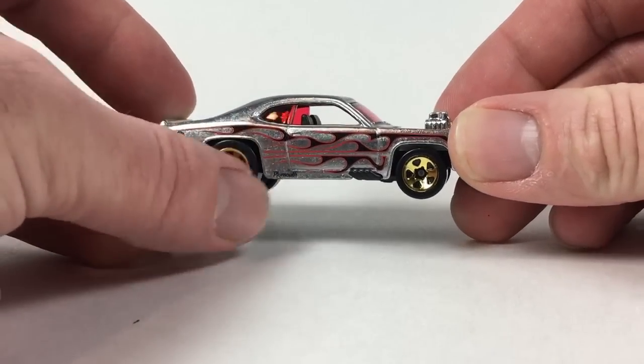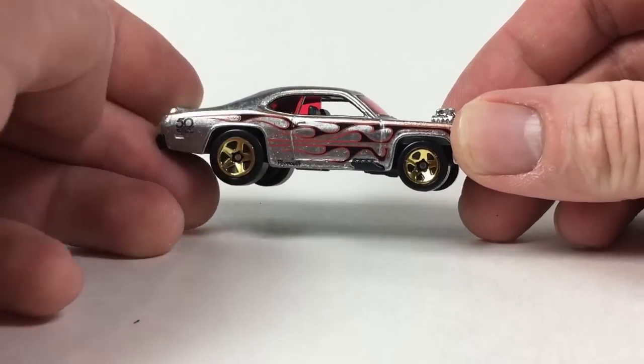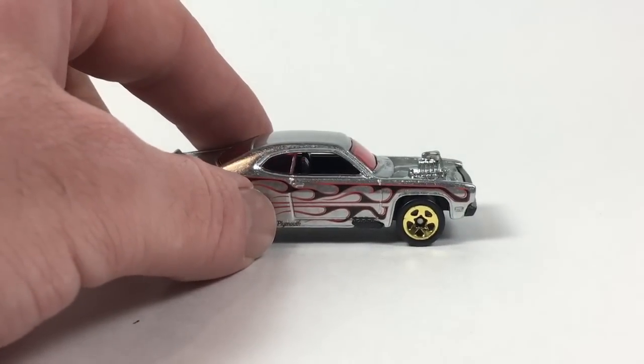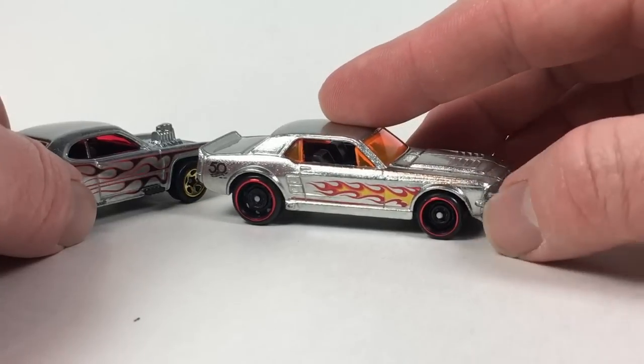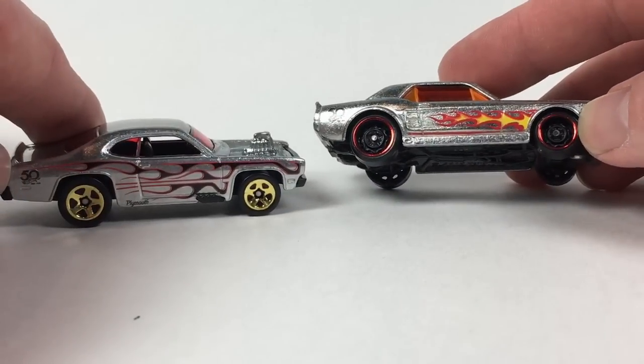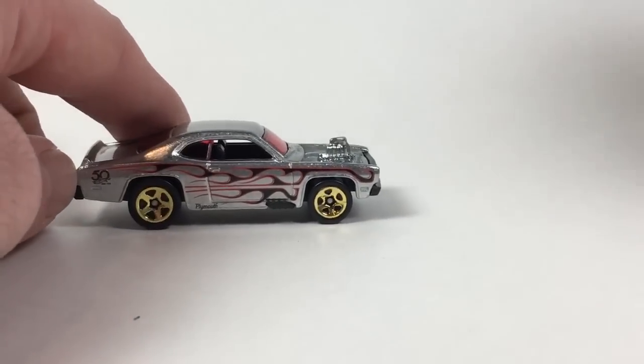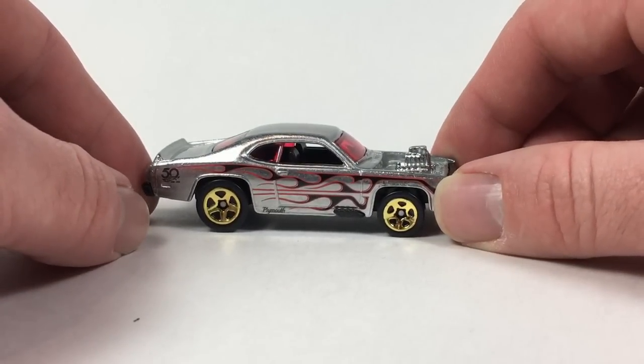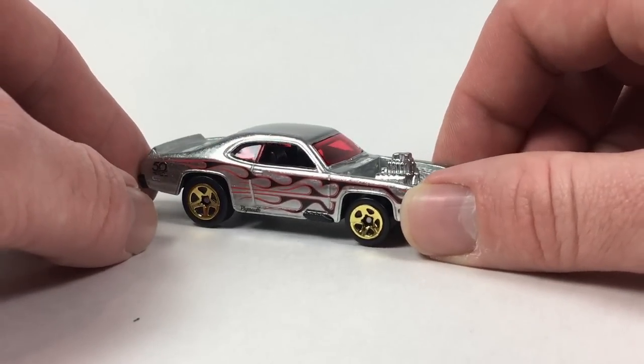Gold rims, which I don't really like how these look on this casting. I think they could have picked better rims. It would have looked better with like the rims from this one. I think that would look way better on there. That's just my opinion. This casting, the Plymouth Duster Thruster, debuted as a premium release in the Since '68 series.